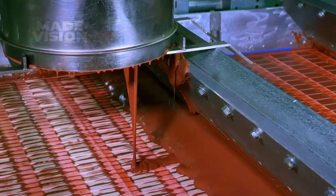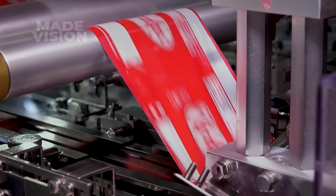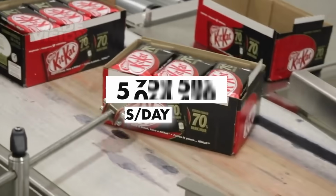So get ready to see what creates that signature snap and witness how over 5 million KitKats are made every day, one delicious break at a time.